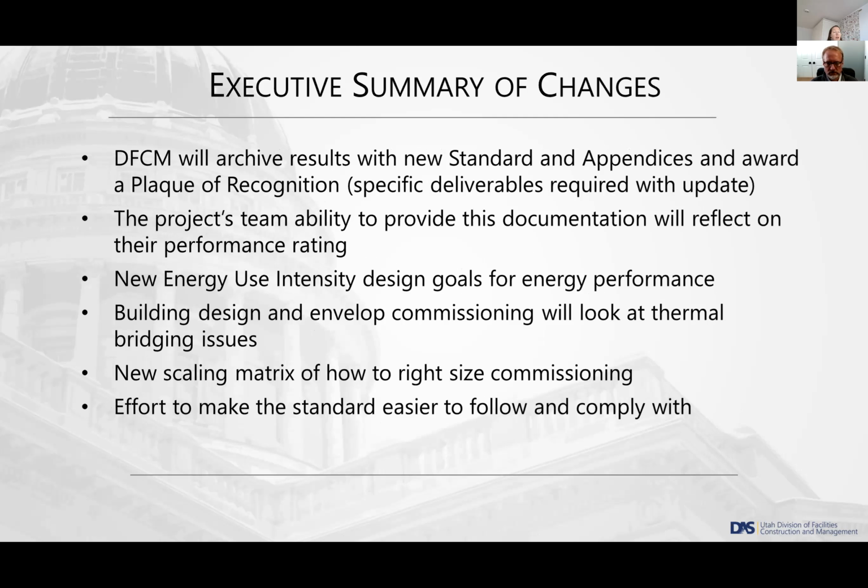This is just a really high level look at some of the big changes, but we will dig into these more. At the very end, we'll show you our new State of Utah plaque of recognition for achieving these standards. We really focused a lot in this update on providing a set of documentation to reflect that the standard has been met. There is a new energy use intensity design goal for energy performance.